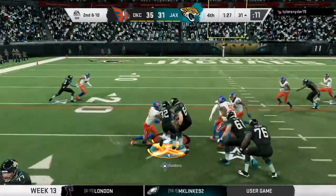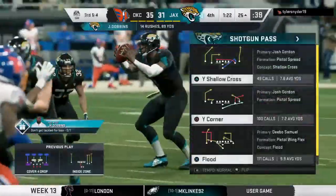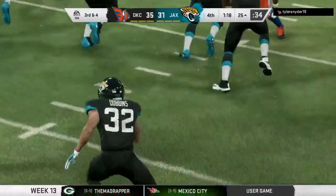They'll run it now out of the gun. He'll be dropped at the 25 after a gain of 6. I like it. I like the call. Still an opportunity to run the football and chew up a little more time off the clock.